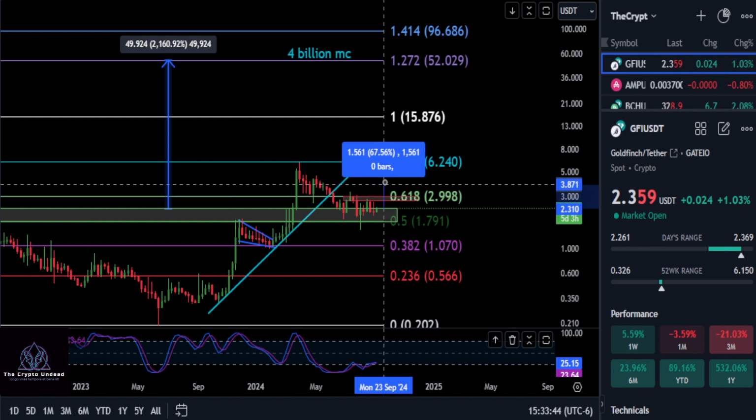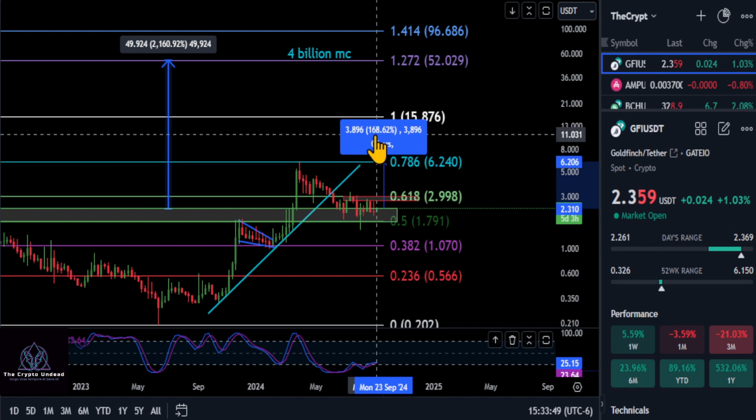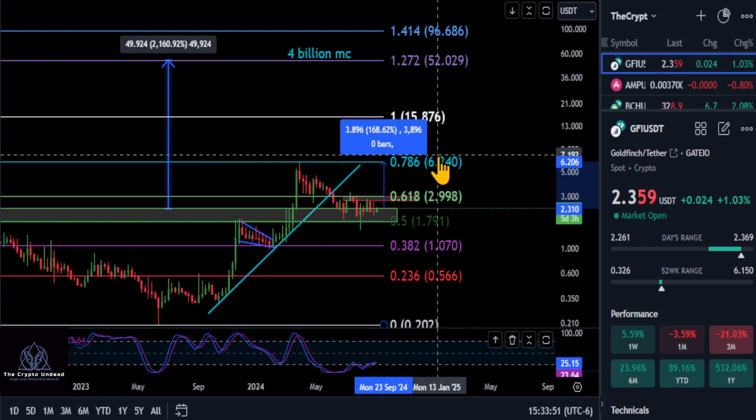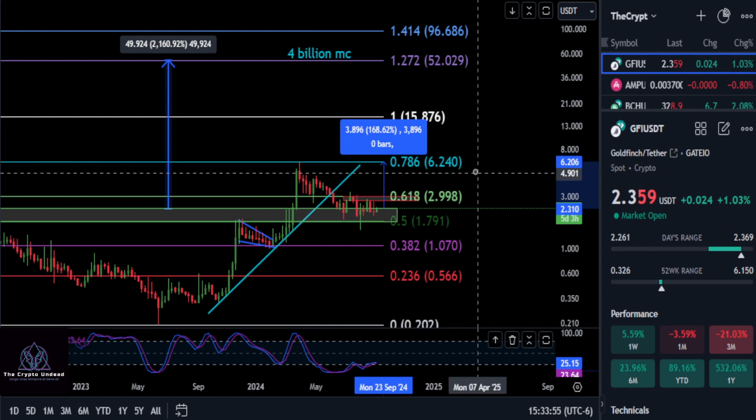And then once we accomplish that, this thing will probably have a huge spike up to the 786, about 168-69% to that first big 786 target where it got stuck perfectly back here.